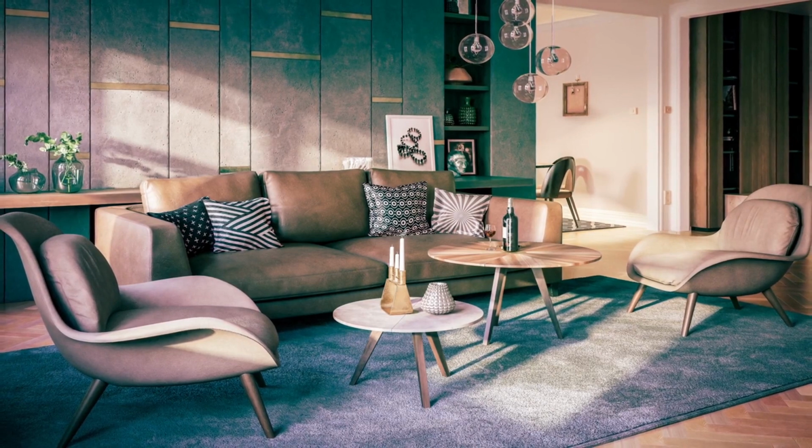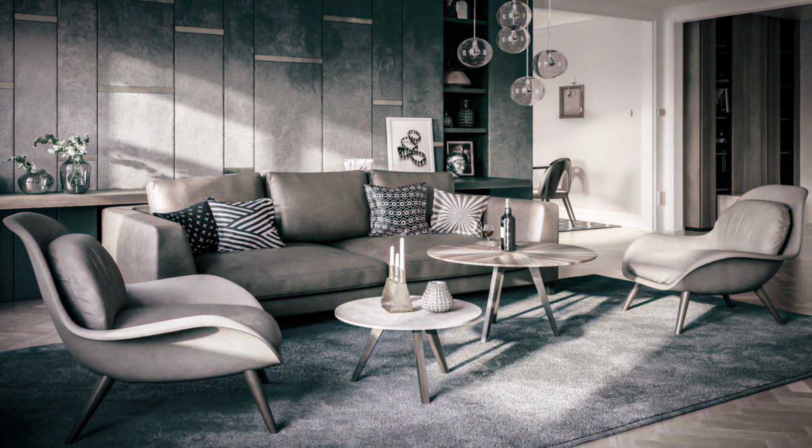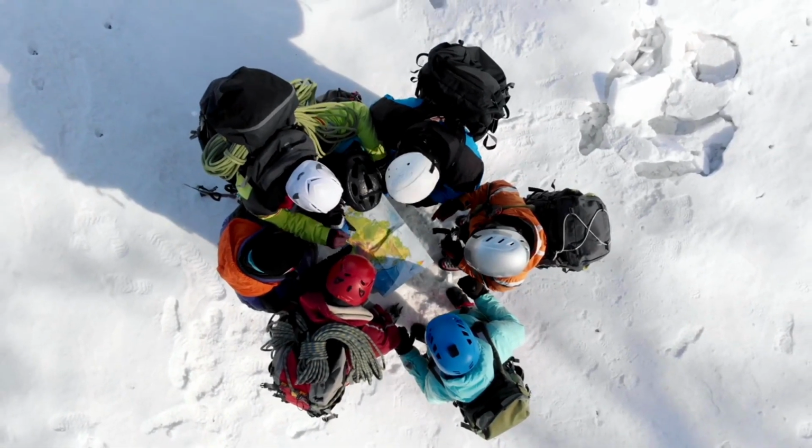Then, we'll dive into designing a floor plan for your new home. This is a game changer for deciding where all your furniture and appliances will go before they even cross the threshold of your new home. Trust me, having this map will save you time and backaches on moving day.